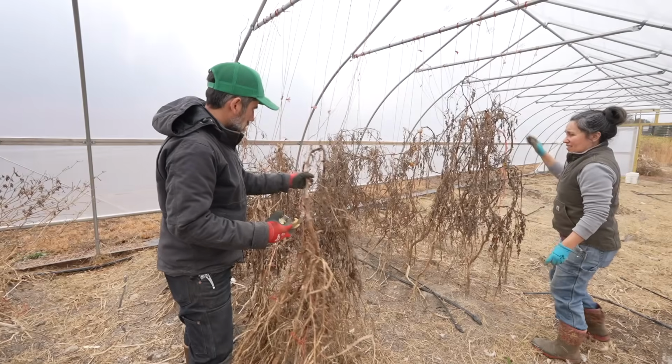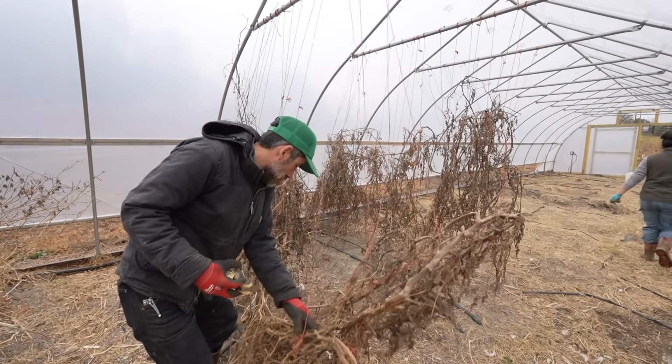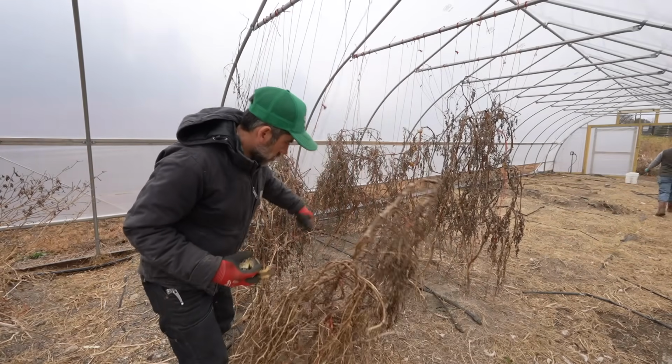And then same with the outside garden too. Just not having as many. I go crazy with the flower plants. I really like them.